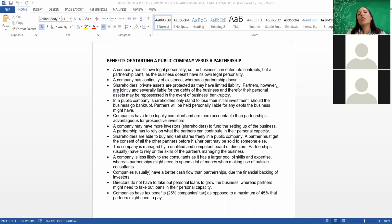So if I bought shares in a private company for 50,000 rand, that's what I've invested. I'm now an owner, part owner of that company. If the company goes bankrupt, I will only lose that 50,000 rand. The creditors can't come and take my car or my house. So that's a nice benefit of any business that you invest in that's got its own legal entity.